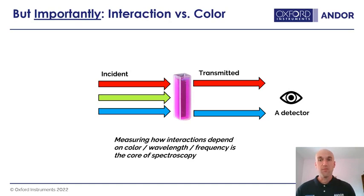But I've left off one critically important part of that definition. There isn't just one type of electromagnetic radiation. Even just in the visible spectrum, we have red, green, blue, all the colors of the rainbow. So spectroscopy isn't just looking at the overall interaction of material systems with electromagnetic radiation. We're really, really interested in how those interactions change as we change the wavelength, frequency, energy, color, all somewhat synonymous, of that electromagnetic radiation. And we're going to go into more detail about why and how we do that over the next few slides.